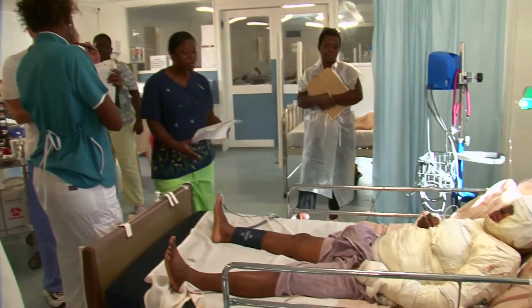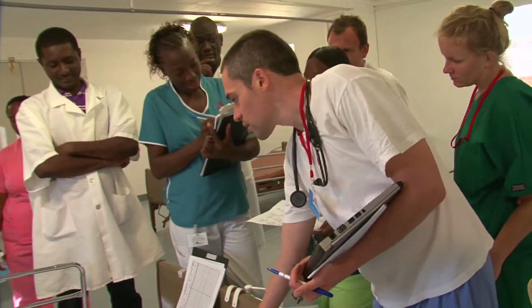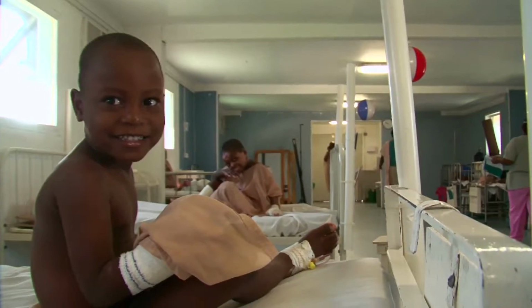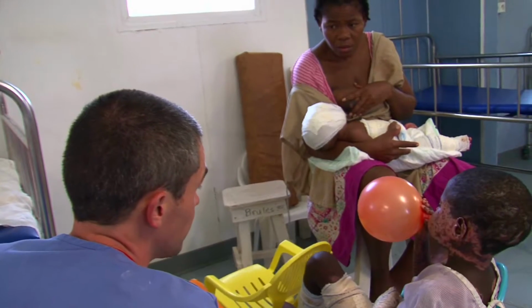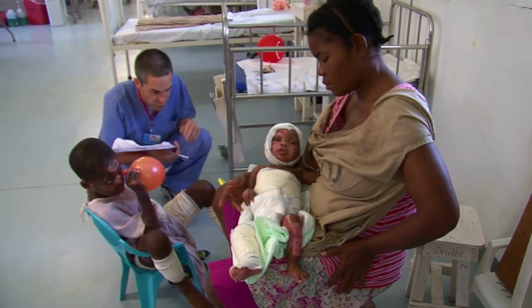Another day in the burns unit at Drouillard. Once the children have seen the doctor and have received their daily treatment, they play to pass the time. Jennifer and her little sister Shaha have been here for 2.5 months.